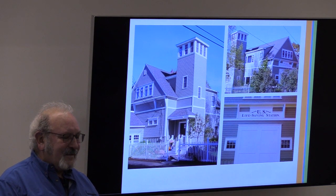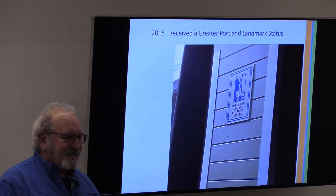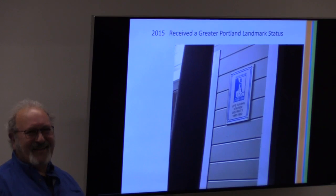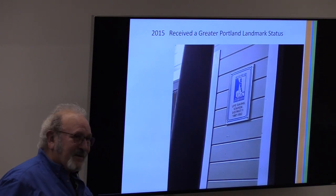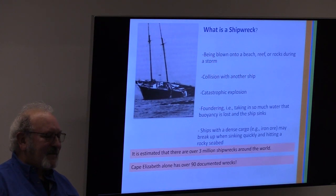Okay, and then because of all that press I got, the Greater Portland Landmark Group decided to give us a plaque. So it's kind of fun. So we're coming full circle back to the house being more like a life-saving station. And so let's get into life-saving history now.